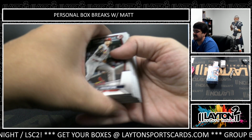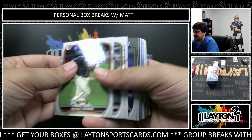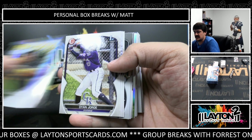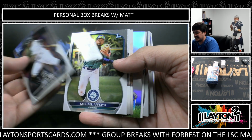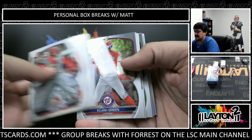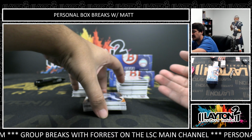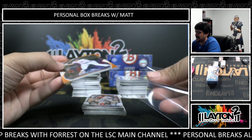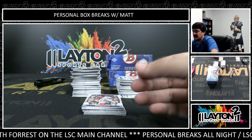All right, Jeffery, good luck on this second stack. Hit the orange in the first one. Let's do it again. Gavin Cross, top 100. Cedeno Martinez. It's a Termar Johnson prospect. We got our auto coming up already. Unless that's an orange. I think that's an orange, actually. I think that is a second orange. Thought it was turned around. It is another orange, and it's going to be Peyton Graham now on the first Bowman orange. Two oranges in two boxes there for you, Jeffery. Nice one. This one is Peyton Graham on the first Bowman for the Tigers. Had Josh Young in the first box on the orange. All right, we'll take two.